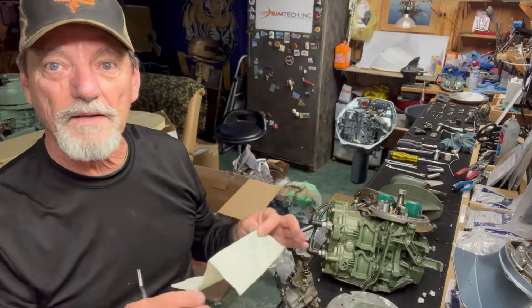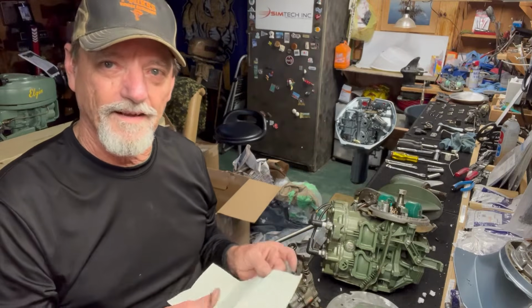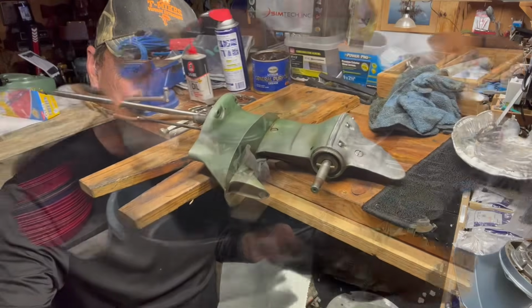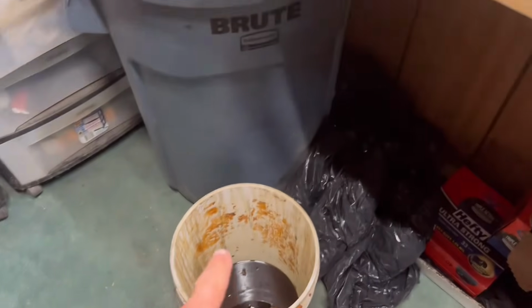I'm going to put all these components on my 10 horsepower, and it runs real good. I'm going to put it back in the box and send it back to South Carolina. If everybody's ready, here we go. We're going to start off with Cody's gear case. He said he's got milky gear oil. I'm sure he's got a leak somewhere. I'm going to drain his gear oil.